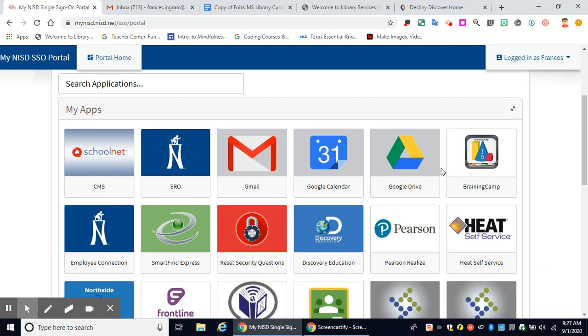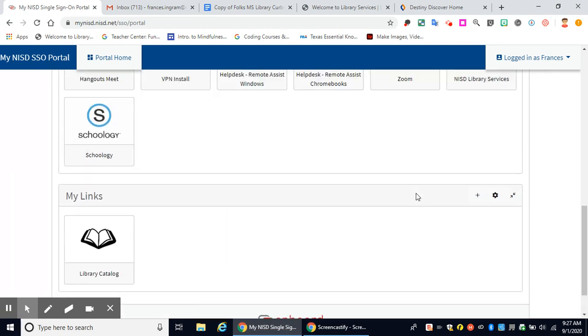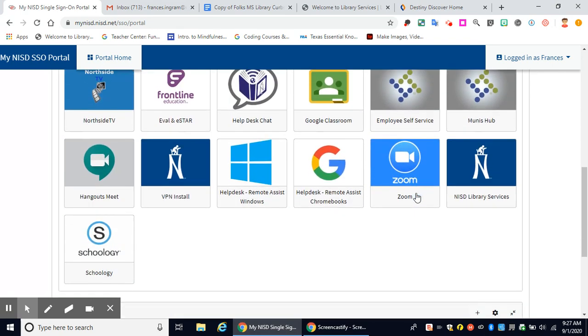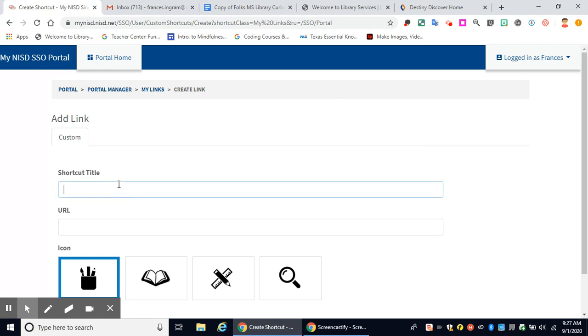Okay, so we went through a lot of steps to get to the library catalog today. You'll only have to do that the first time. I'm going to show you in your portal. Now, my portal looks a little different than yours, but at the bottom of your main portal page, you see My Links. You're going to go right here to add a link, and we are going to call it Library Catalog.